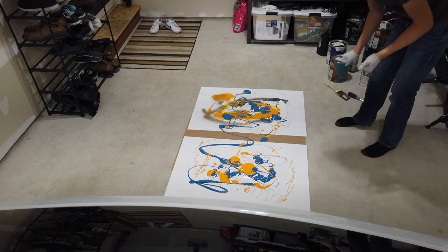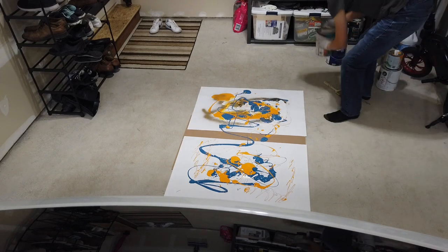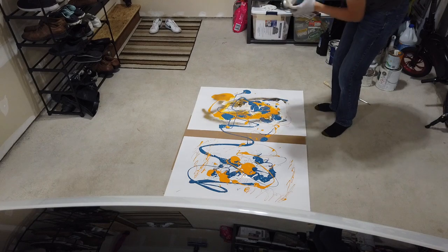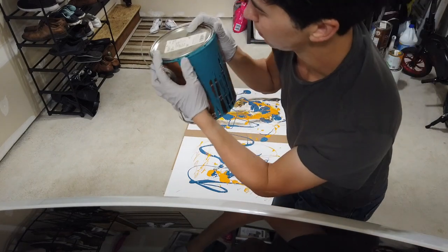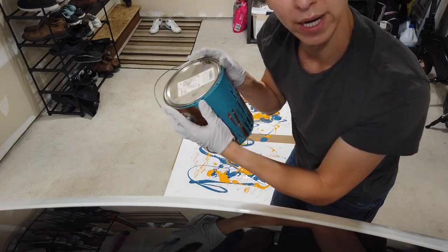Paintbrush. But we'll do that some other time. You know what I should use? I should use some of this. This is another crazy color. This color is called Gulfstream. This is what our guest bedroom had, one of the bedrooms had one wall painted this.